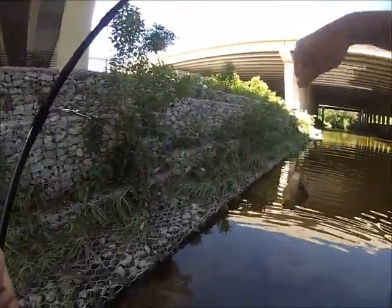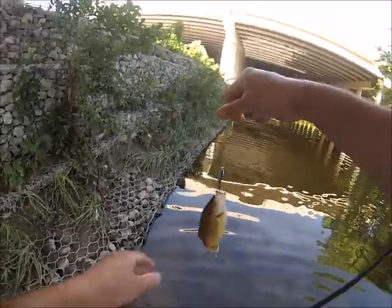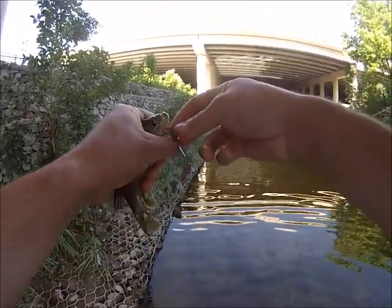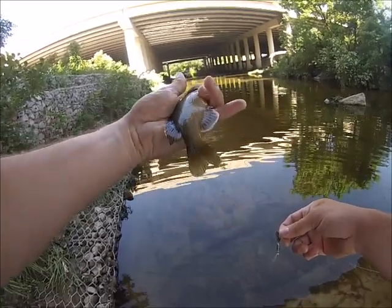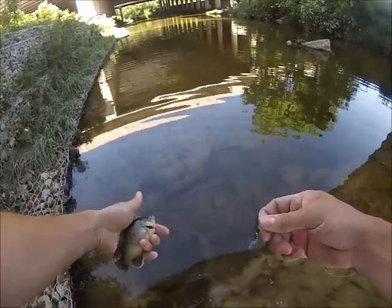We got a greenie. Been wondering whenever we'd see one of these guys. Little green sunfish, he's different. See the yellow on the... He's a fat little guy, he's been eating for sure.